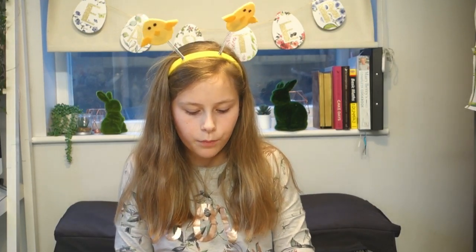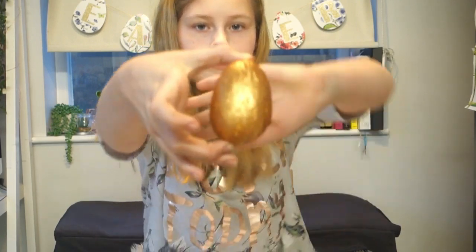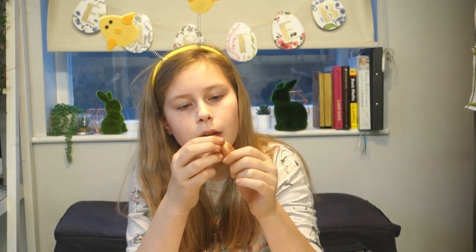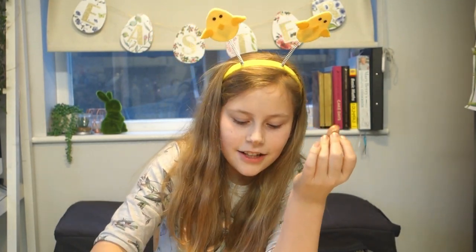A golden egg and it's a bomb. It blows up. It's very glittery and I hardly want to touch it. I don't like this one too much because of all the glitter on my hand and I feel like it's going to stain me in the bath. Did I get it on my nose? The thing is, I know the scent of them, I just can't remember what they're called. It's a nice smell, but I can't tell what it is.